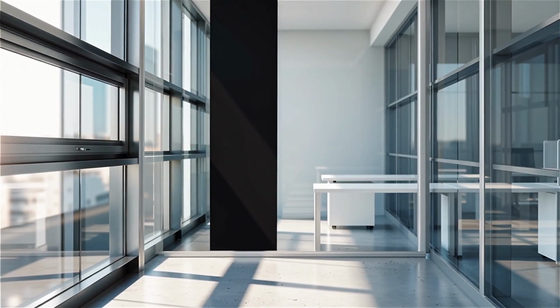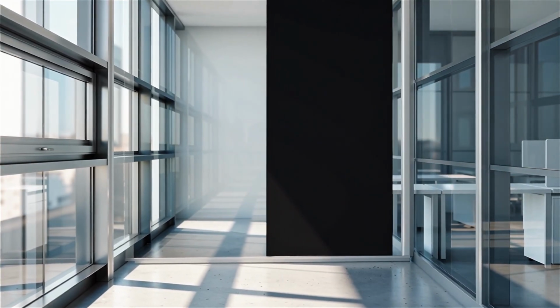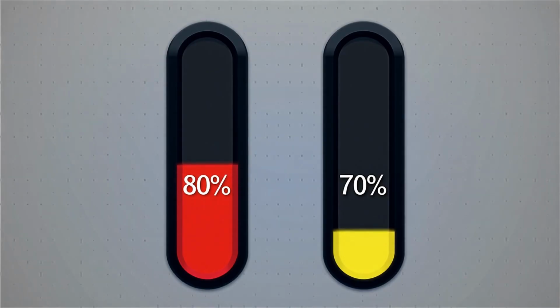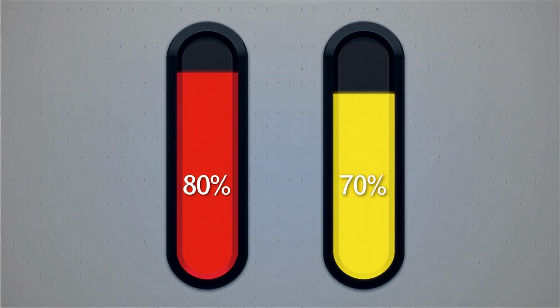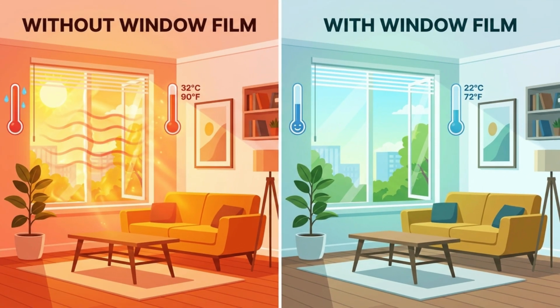The result is a window that still looks completely normal, still lets in daylight, but stops between 40 and 80% of solar heat gain, depending on the product. The best ceramic films on the market block up to 80% of infrared heat while letting 70% of visible light through. Your room looks identical. It just stops behaving like a greenhouse.